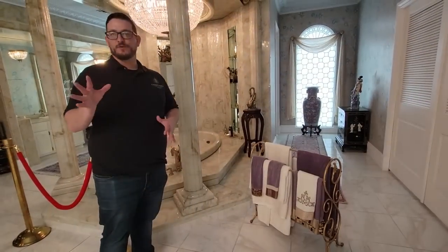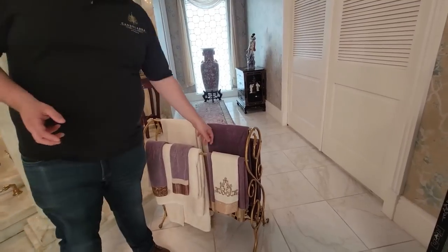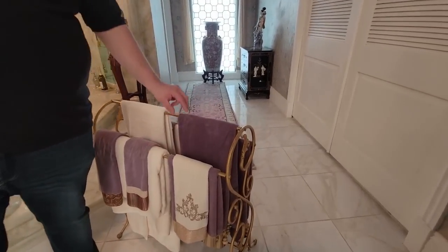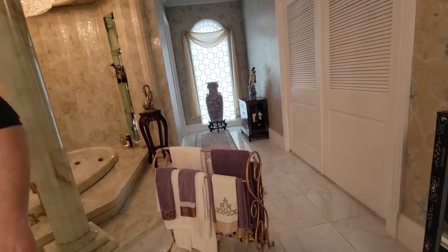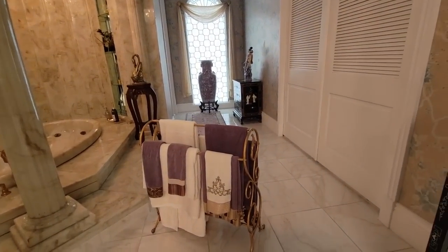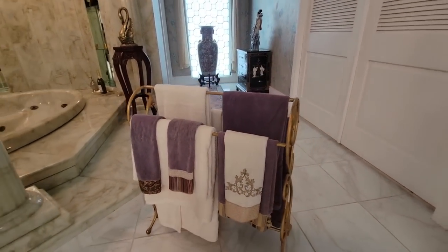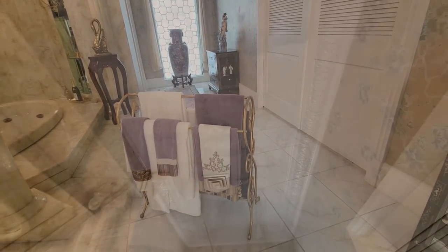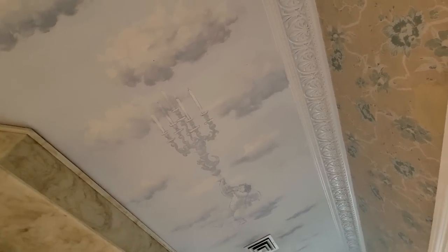Now, unfortunately I don't have a cool story about this, but I do know that these towel sets were actually owned by Liberace. I'm gonna guess from the late 80s. They really do look the part. Wow, Liberace's towels. Don't see that every day. Yes. Look at the candelabra baby up there. Wow.